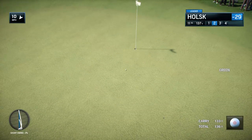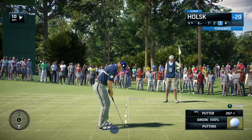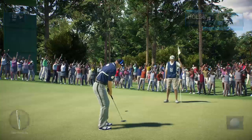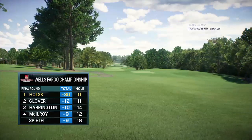He's making the game look very simple right now. See it, hit it, and he's got it right on track. These putts keep the round together. Score that a birdie.